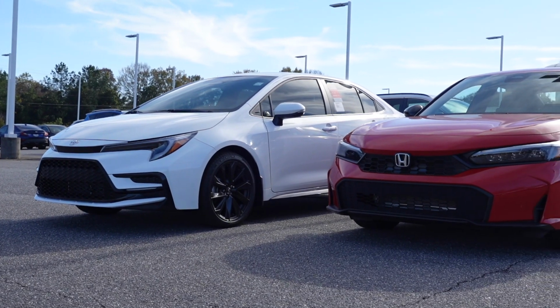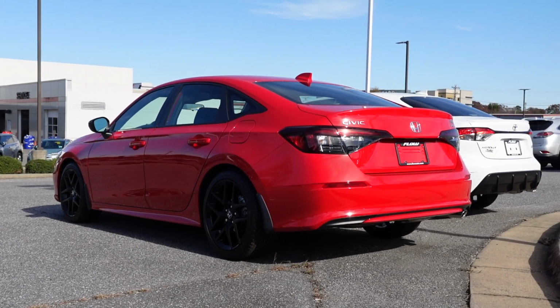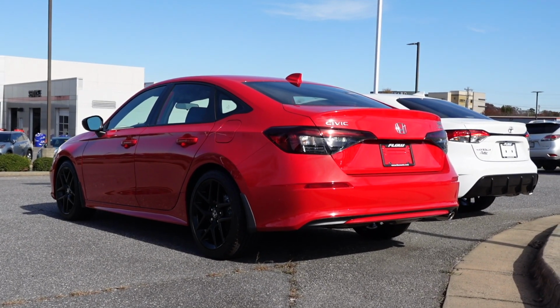I like the front end design of the Toyota better. I think it looks a little bit more sharp. However, I like the side profile and the rear design of the Honda Civic better. I think it makes it look a little bit more substantial in size. This looks like a compact from the back and from the side.